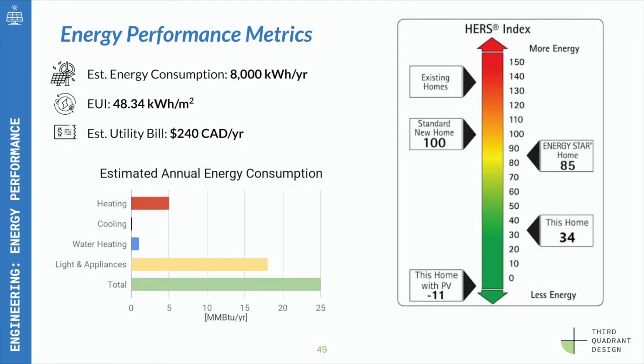To meet the net zero requirements of the competition, we wanted to make sure that we hit a HERS score below 0 with our PV system. Therefore, Solus House has a HERS score of 34 without PV, and with PV, a HERS score of -11.